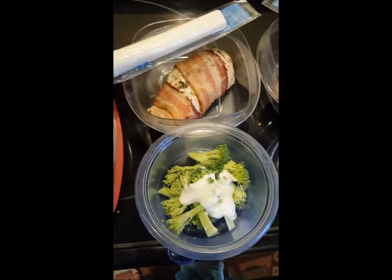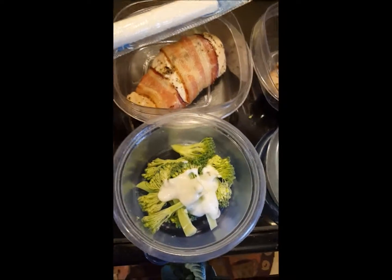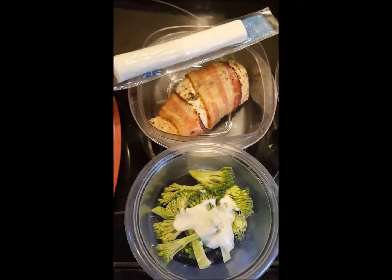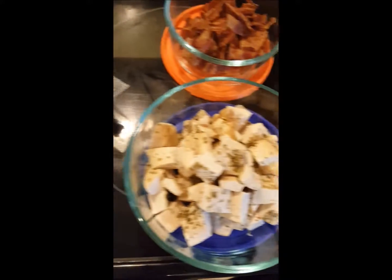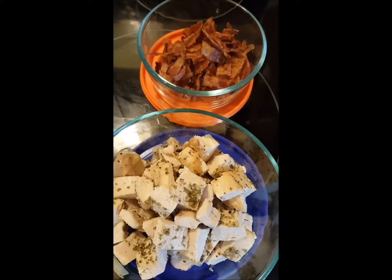And then for the boys, it's the same thing without the carrots and celery. They just have some broccoli with ranch dressing already on there, and the chicken and string cheese. So that's for Andy and Trey. And then I went ahead and chopped the chicken for the Cobb salad for tonight, as well as the bacon to go on the Cobb salad.